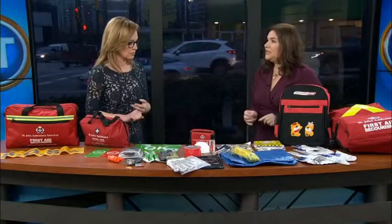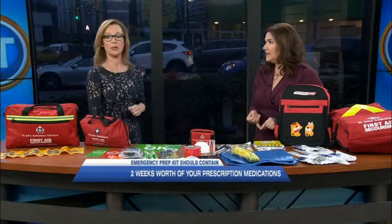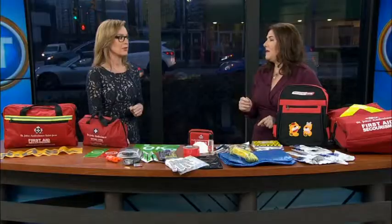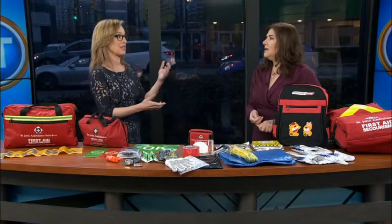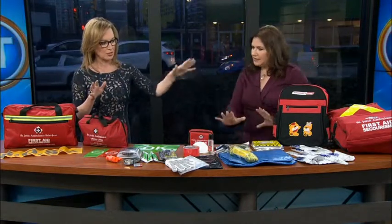You have to add prescription medications to it. So you need to get extra prescription medications. For how long? At least 2 weeks, I would advise. 2 weeks, okay. Contacts. People have their contacts stored in their telephones, but they can't remember them. Right. So print the contacts off. I have a little piece of paper that I keep in my wallet that has the emergency phone numbers on it at all times because I don't know anybody's phone. I just say call Riaz and there it is. Exactly. So there's one for the house.